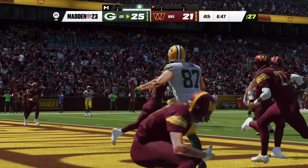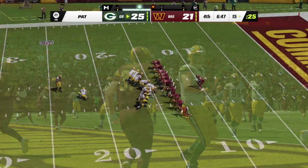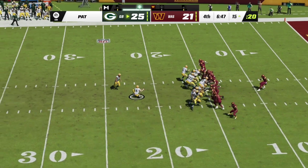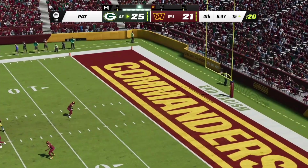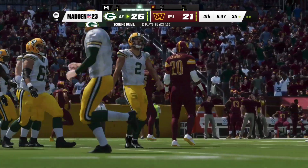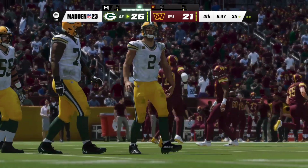And in the red zone, I guess this is why you have a guy like that on your roster. Without a doubt, and if you have him, you use him because he's a guy who's going to win just about every time. I don't care what the coverage is. Crosby connects on the extra point, and the lead is up to 5.